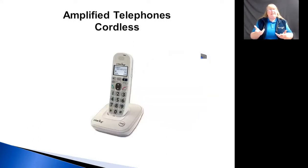We're also able to find more cordless amplified phones available on the market as well. For a very long time, it was hard to get a good cordless amplified phone because, of course, anytime you're transmitting the sound from the base to the handset, you have an opportunity for interference. But the technology has improved so much now that there are many more options for this.